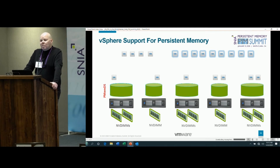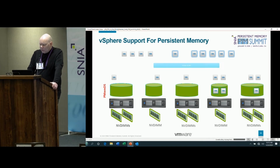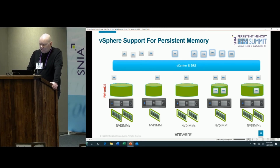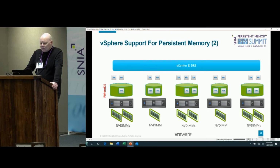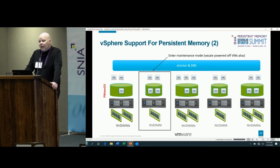Another part of using persistent memory is making certain that you can actually deploy applications to take advantage of it. It's one thing to manually move VMs to a host that has persistent memory and has the data that you wish to operate on. It's another thing when you can actually automate it, and we can do that with vCenter and our distributed resource scheduling, so that we can automatically move those VMs and their persistent memory data sets onto a particular host.